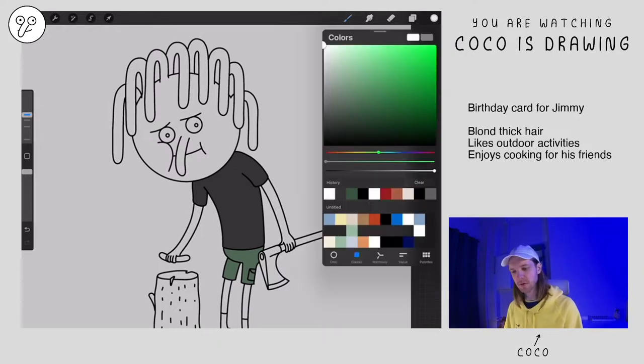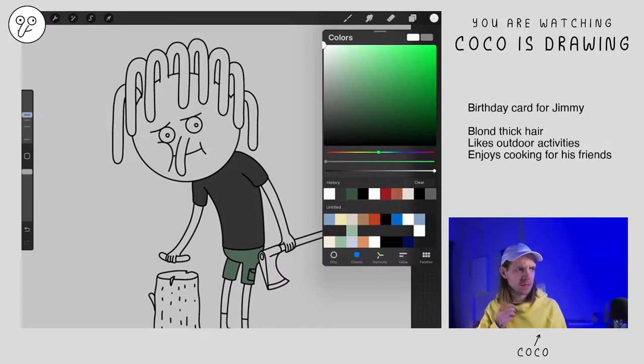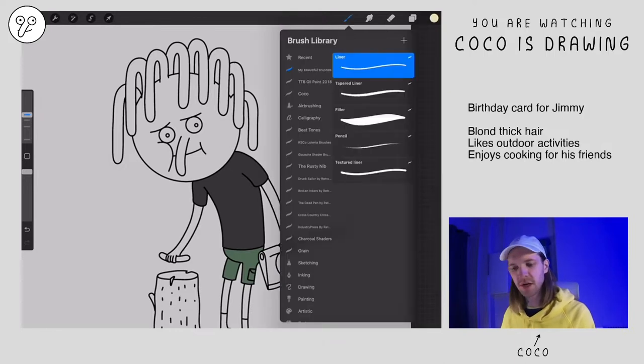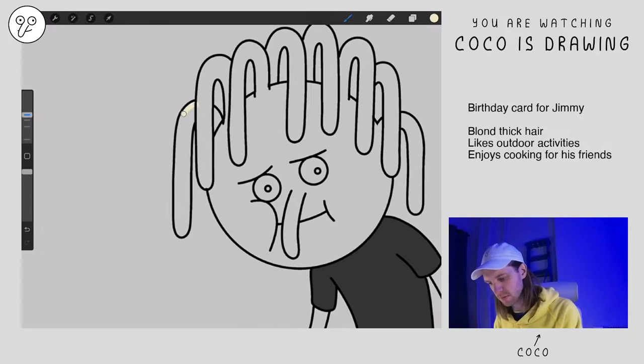Okay, let's maybe do some hair and skin color. I was thinking about this, but maybe it's too Barty, too Simpson. Maybe this. Let's just try it. We can always change the color. So yeah, maybe this is a bit too poppy, but I need to trace this anyway, so let's just do it and we can change the color later.